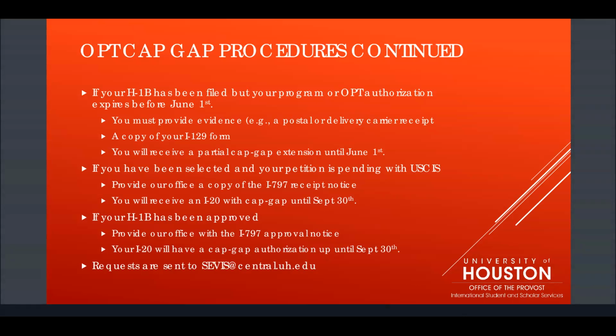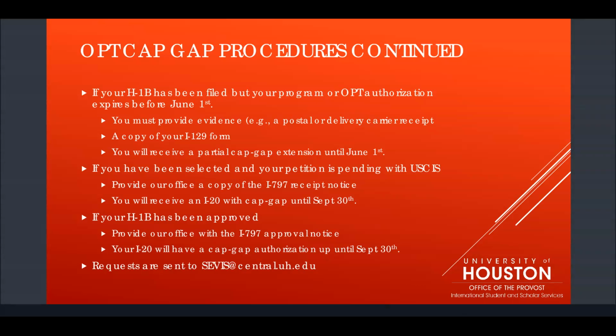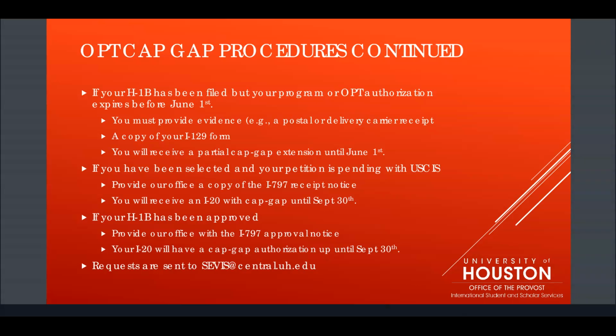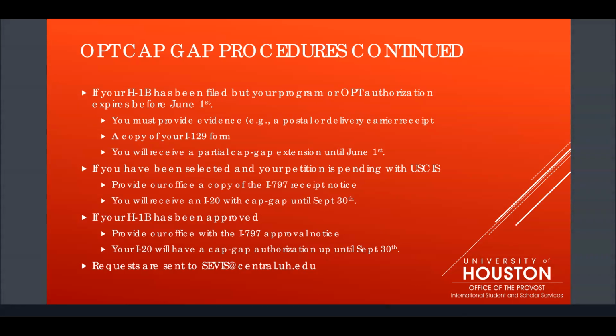This temporary extension cannot exceed June 1st. So if you're still waiting for an answer regarding whether you were picked in the lottery or not for H1B, then you have to stop working in essence by June 1st.